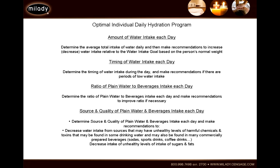And based on a person's normal weight. Timing of water intake each day, determining the timing of water intake during the day, and making recommendations if there are periods of low water intake.